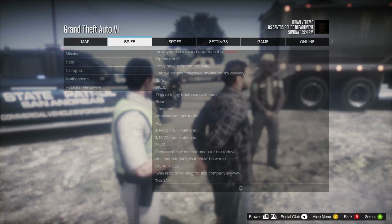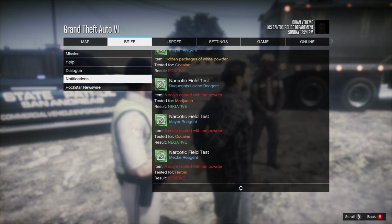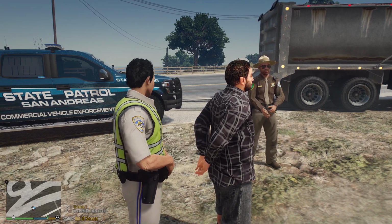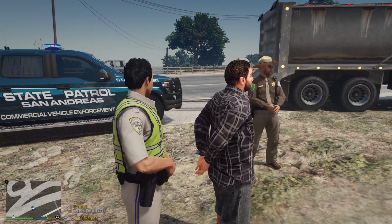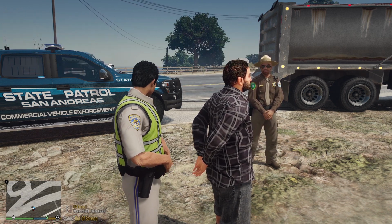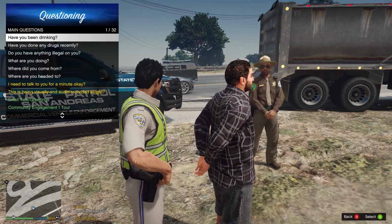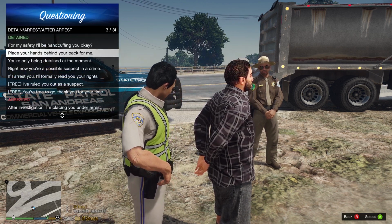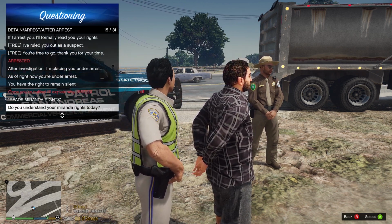What was the other one? Yeah, heroin and cocaine. Alright, so you have the right to remain silent. Anything you say can or will be used against you in a court of law. You have the right to an attorney. If you cannot afford one, one will be appointed to you. Okay, do you understand these rights if I read them to you?